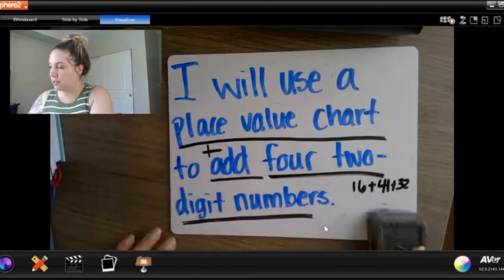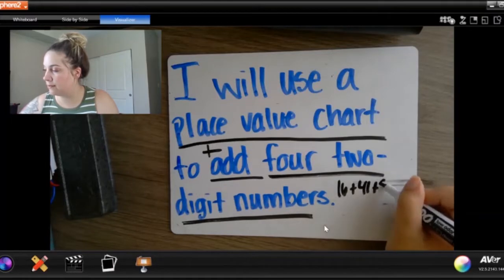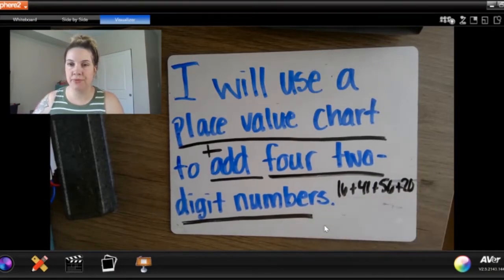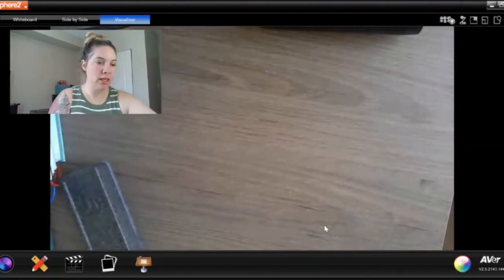I'm running out of room, so let me start over so I have room. 16 plus 41 plus 56 plus 20. So we're adding 4 2-digit numbers. All right. We did it yesterday. We can do it again today. Just know that our strategy is using a place value chart. With that being said, go ahead and grab your piece of paper, and we are going to get to our warm-up.